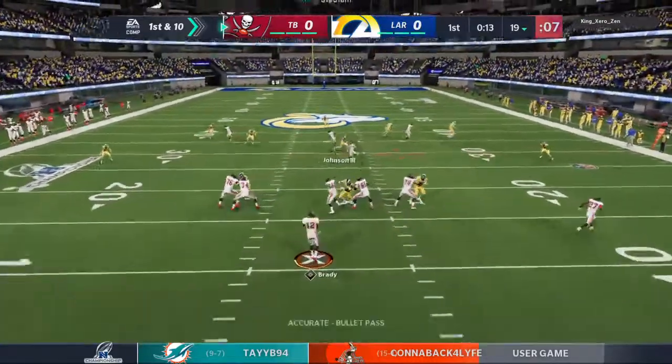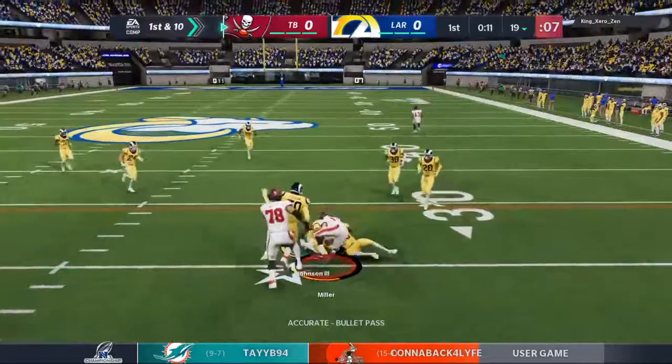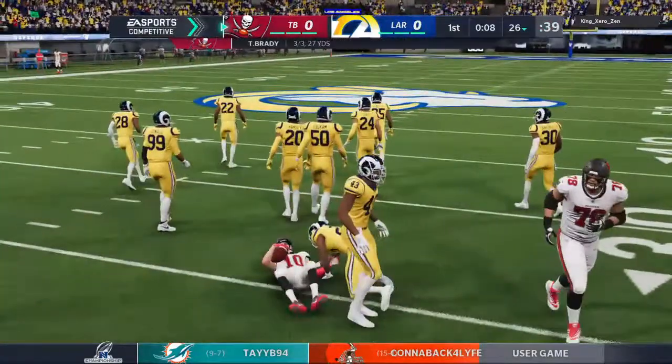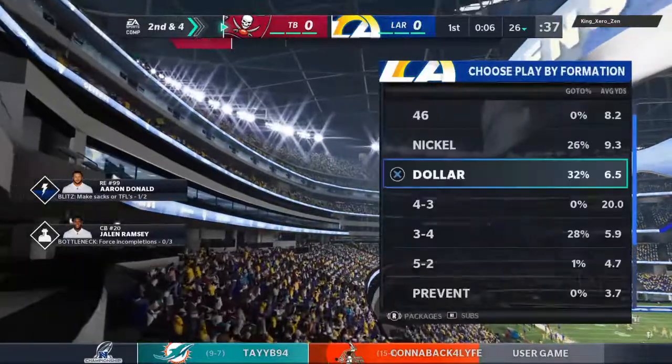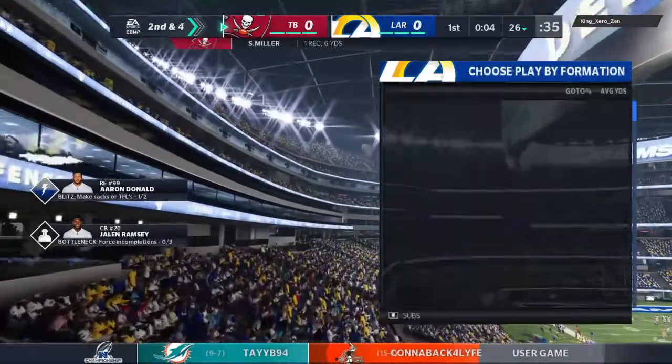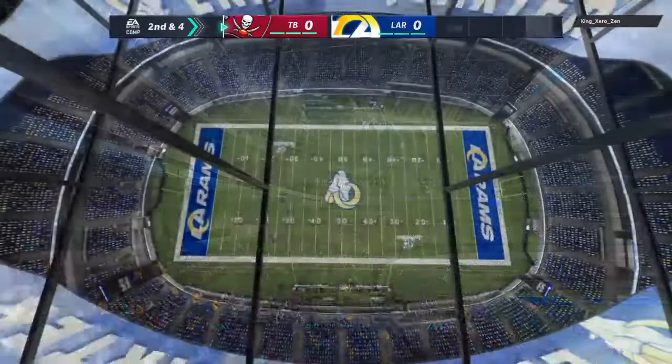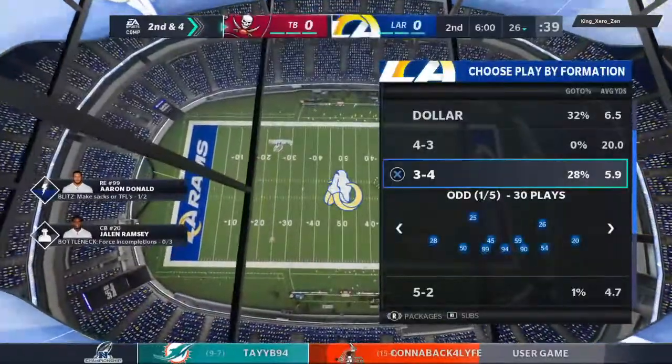Brady now on first down. This one complete to Scott Miller. And he'll go down at the 26, following a gain of 6. Complete to Scotty Miller. It's a pickup of 6. Brings up 2nd and 4. No score after 1 on EA Sports.